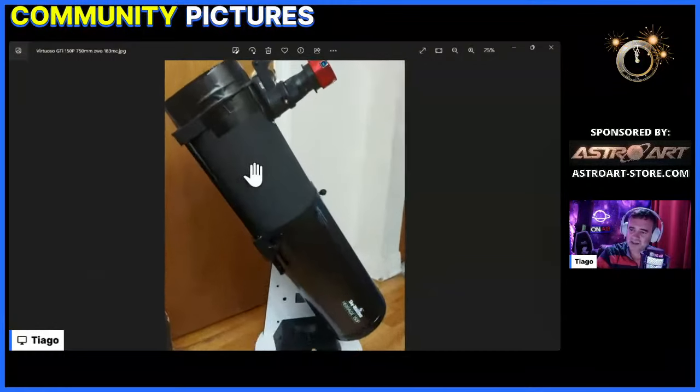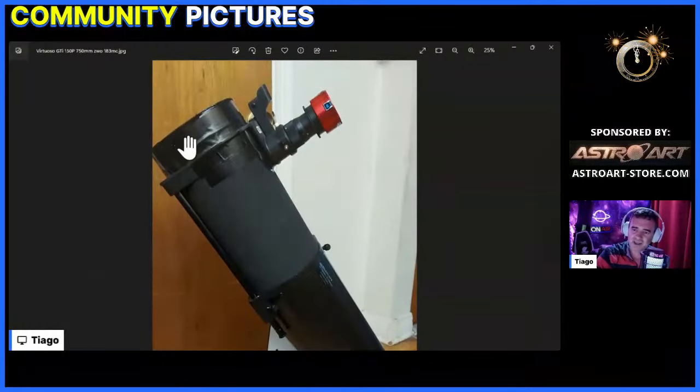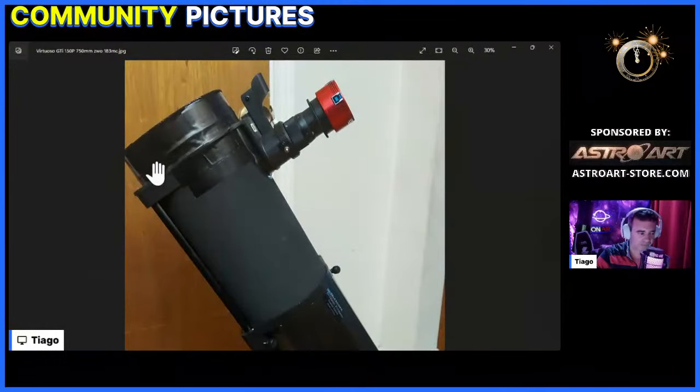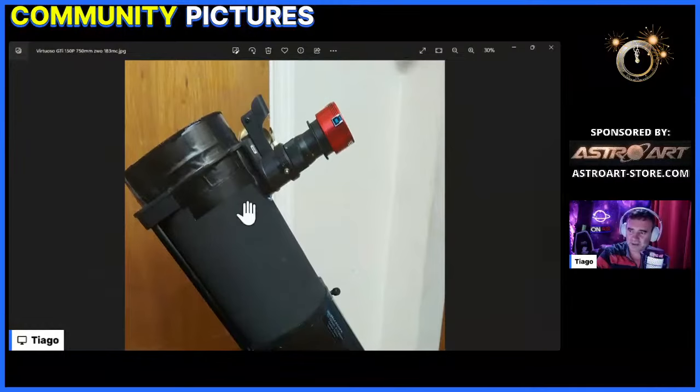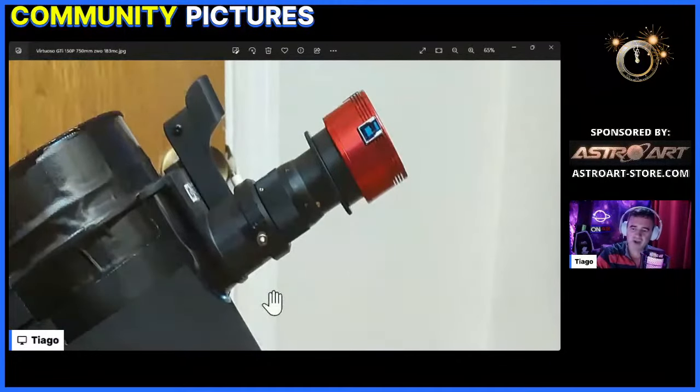The Virtuoso has the light shield, and here it has also an extra light shield at the top, covered with duct tape. This is one hack. But the most important hack that I want Virtuoso owners to watch is this one, because it didn't mess with the structure of the telescope. The Virtuoso has a cumbersome issue, which is the helicoidal focuser, which is not very easy to handle. We usually have to place Teflon tape. I have Teflon tape in mine and it works very well.